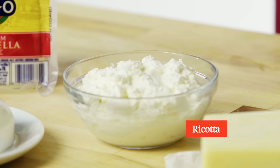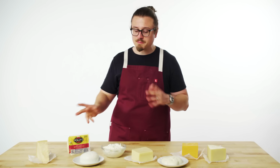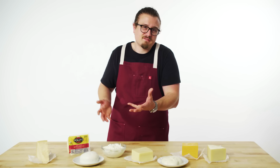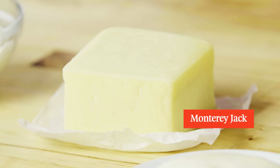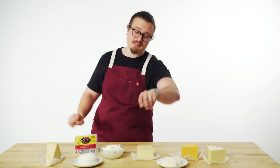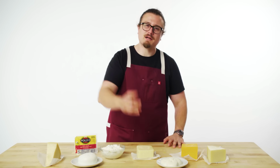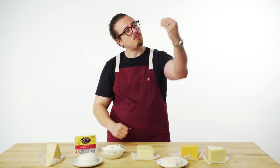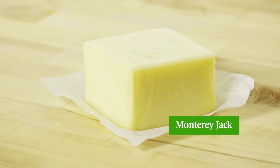Now, on to ricotta. I think ricotta's fun on a pizza, but honestly, I don't really like ricotta on a pizza. It just kind of adds a little bit of texture, but it's too quiet. It's not rich enough. It's not fun enough. Monterey Jack. Now, this feels like it might be a provolone scenario. It almost borderline is, but it makes the most incredible cheese pulls. I mean, it looks beautiful, and also just watching it pull away as you're eating your pizza, it's an experience.